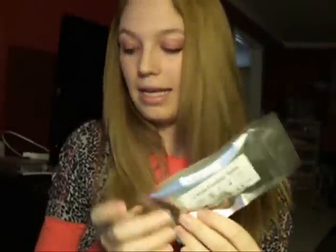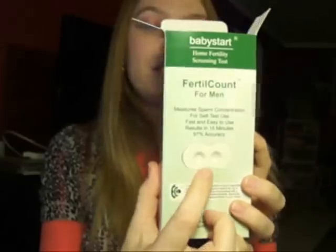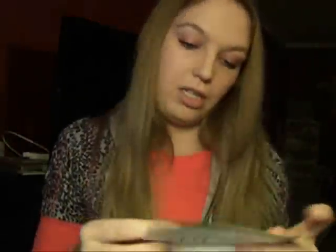You'll have a silver bag that looks like this, and it's sealed. And it does say in the instructions not to open it until you're ready to use. So I'm not going to open this. I wanted to open it so I could show you guys everything that's in here, but I don't want to ruin the test. Basically what you get inside is 2 of these little well containers, because there are 2 tests here. And then there are 2 little droppers of blue dye solution and clear dye solution. And then of course you get the instructions.